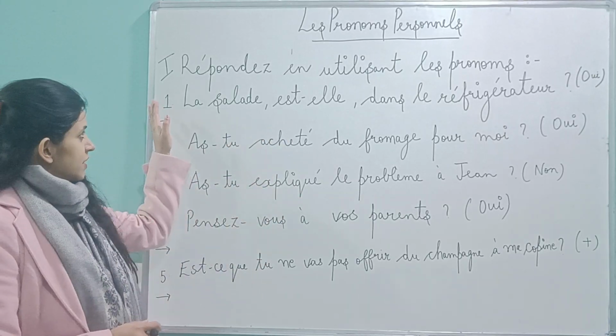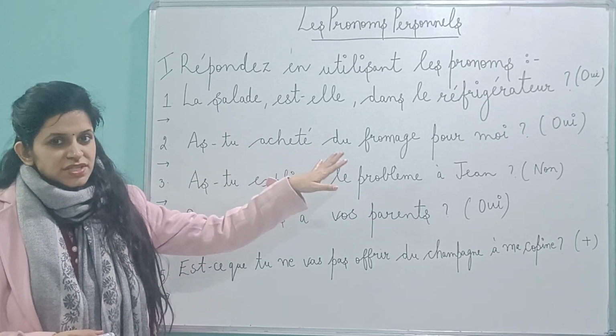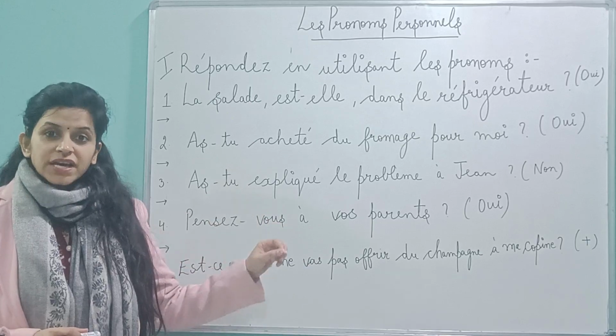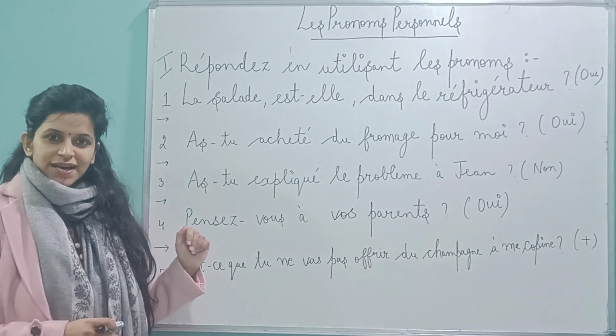So this time it's a répondez question. You can see on the board, a few of them are written in positive, a few in negative, so that you understand both kinds of sentences. On va commencer? Let's quickly start.